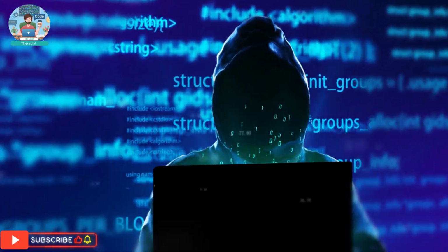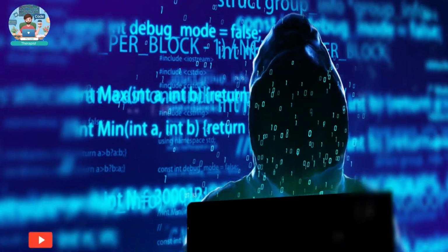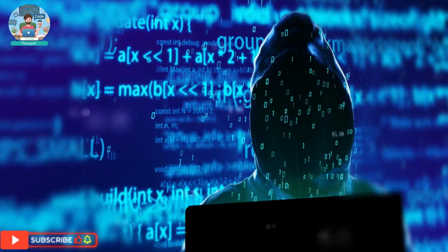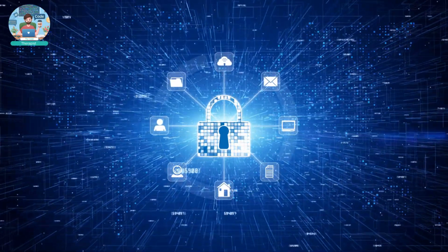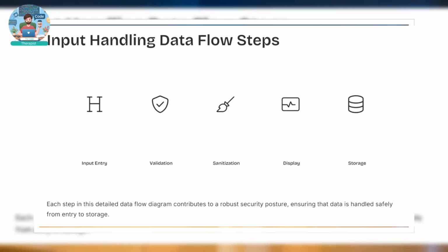So when hackers try to sneak in scripts, load junk from shady domains, or trick users with fake frames, these headers slam the door in their face. It's like stacking security gates. Each layer catches attacks before they ever hit your real app. Let's break down your must-do security checklist.